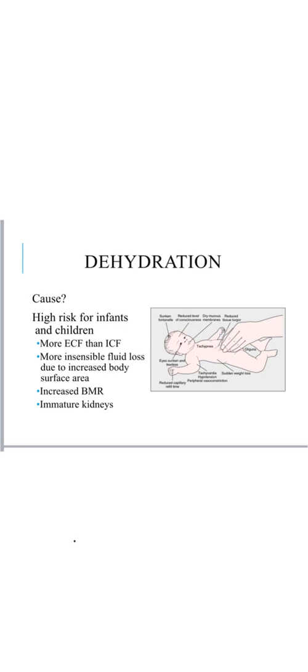This is where we will see that specific gravity being a lot different than in the adult world. It's 1.001 to 1.020 or 1.030 for the urine concentration. So they're at higher risk for that insensible fluid loss due to that increase in the body surface area.